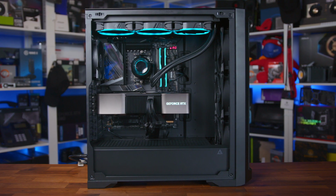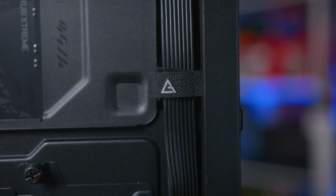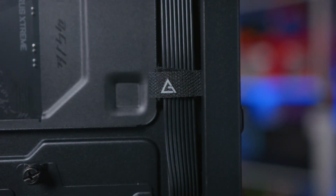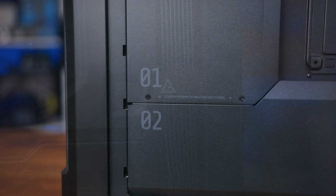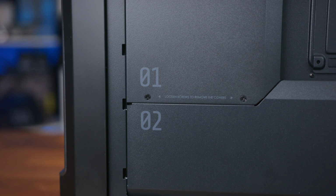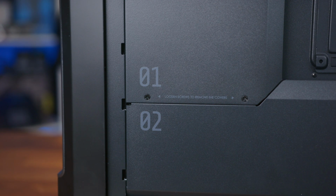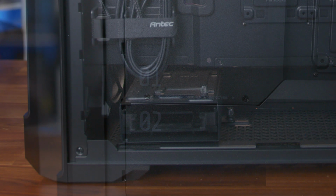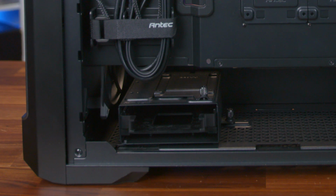Around the cable side of the case, there's 8 pre-installed Velcro straps to aid in cable management, along with another 2 on the outside of the rear of the case for cleaning up any cables that are plugged into your motherboard or graphics card. There's also those 2 cable covers which hide those pesky cables coming from the PSU and the front I/O, so you can really turn this into a bit of a showstopper that's gorgeous to look at from both sides.